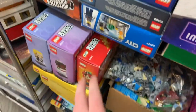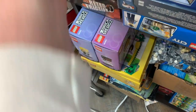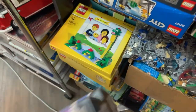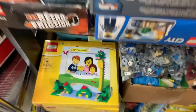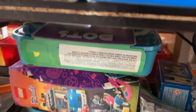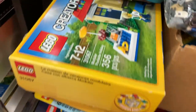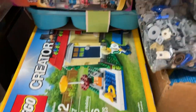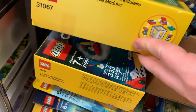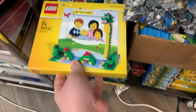Down here, I've got some more sets. As you can see, more brickheads. This one here is the Chinese New Year brickhead. And then I've got the Bride and Groom brickheads, which are really awesome. This is multi-layered as well. So I've got the Lego Dots set right here, the Lego Friends, another Lego Dots set that's open, and then actually two Creator sets. This one is the Creator Modular Poolside House, and this one is the Creator Race Plane. Very awesome. And then another Lego picture frame, actually.